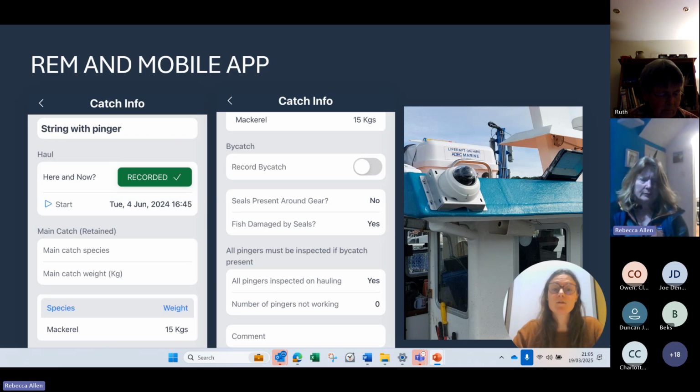And that was done using a mobile app. Their vessels were also equipped with cameras that were filming the fishing activity, the nets, and they were equipped with GPS to track the vessels. And this footage was used as a form of QC for what was reported via the app.